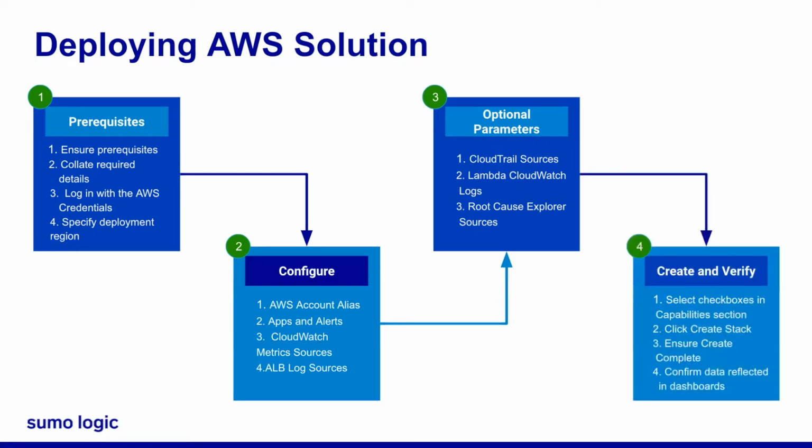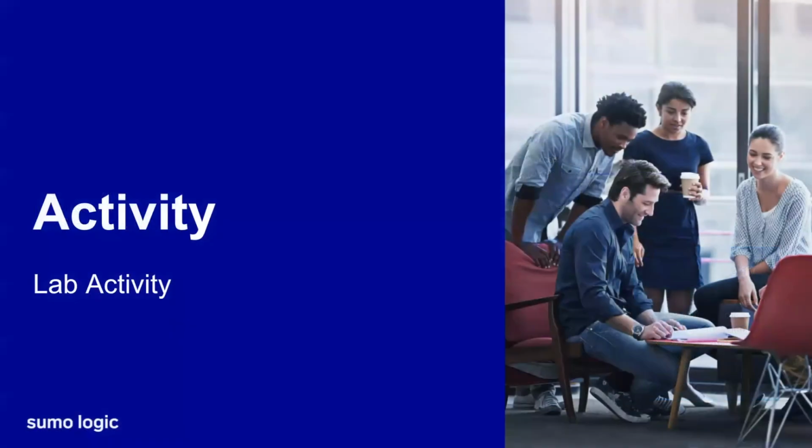Finally, we can click create stack, and that will create the AWS stack with all the resources we specified in the template. We're then going to confirm and ensure the data is being reflected in the dashboards that can be shared, so making sure that everything does get to the right place. All right, we're going to do our activity now. Let's just dive in.